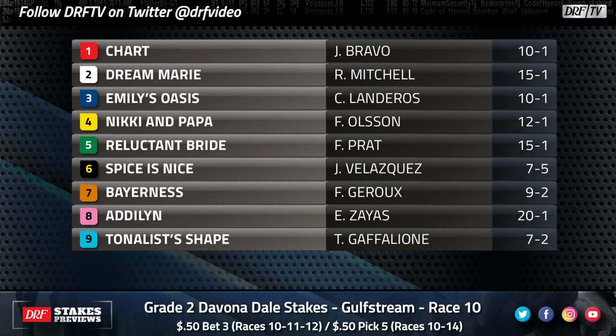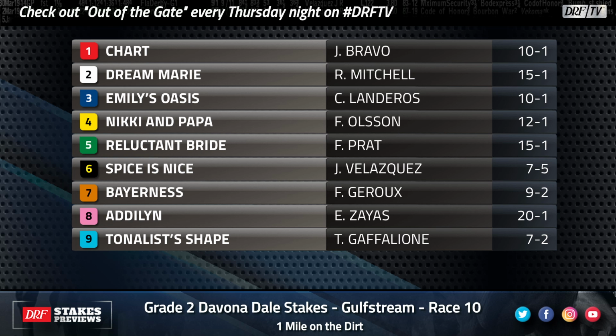I think her pedigree is all dirt, so we'll see what happens if she can make the surface switch. She's obviously run fine on the turf, but she's a Speightstown. Her dam was a multiple graded stakes winner on dirt. She won 2 Grade 1 races on the dirt. This filly is supposed to handle this surface switch, and it would be far from surprising to see her take a big step forward in here.